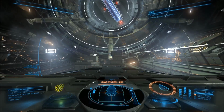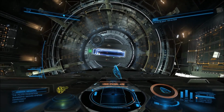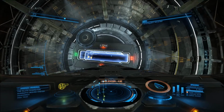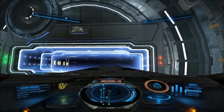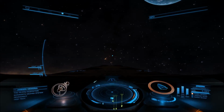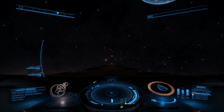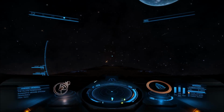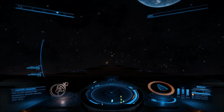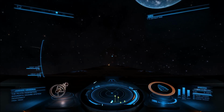Ship released. Engines engaged. Landing gear retracted. Of course, 4 pips on the engine. Let's get out of the station and see how fast this Anaconda can go. So, our normal speed is at around 204, and if we boost, 270, not the best. 271, it is quite slow actually.